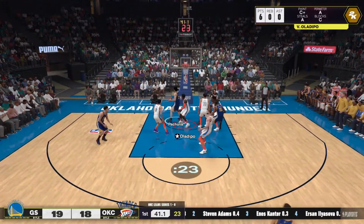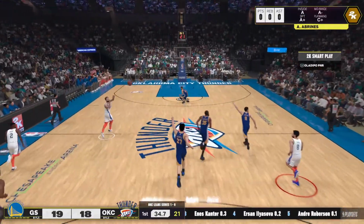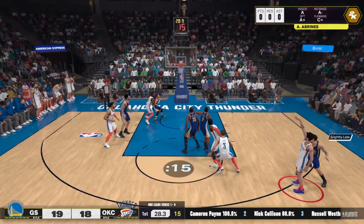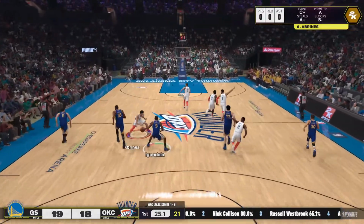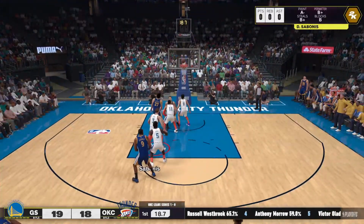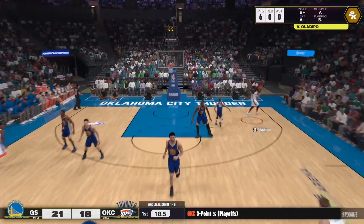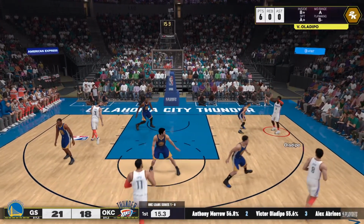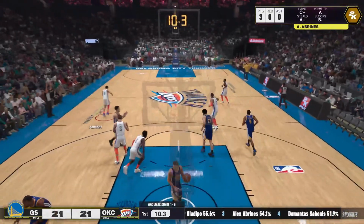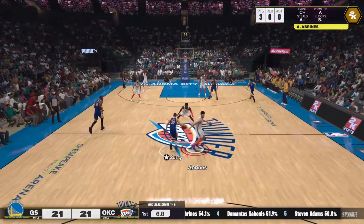Pachulia. A second chance effort. Misses from close range. Oklahoma City's gotten a lot of shots off from three-point land in the first quarter, but they're only 4 of 9. Abrines' shot is off. The Warriors leading. Iguodala, the pass to Curry. Pachulia tips it back in. Boy, fighting to keep that play alive. Beautiful tip in there. For Oklahoma City, they've gotten 7 of their first 16 field goal attempts to go down here in the first. Here's Abrines. Buries the long-range jumper. Abrines has got the game tied up here for Oklahoma City.